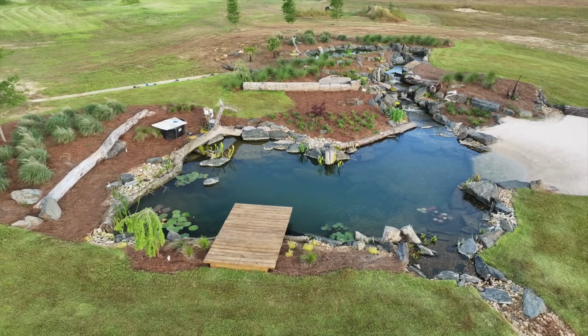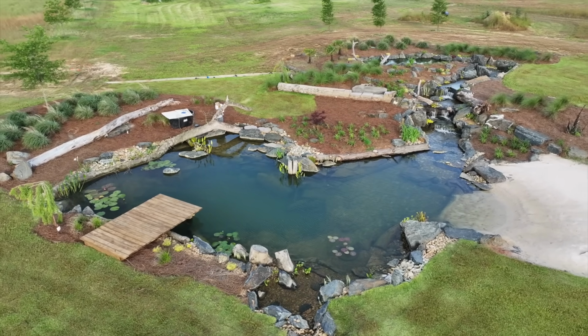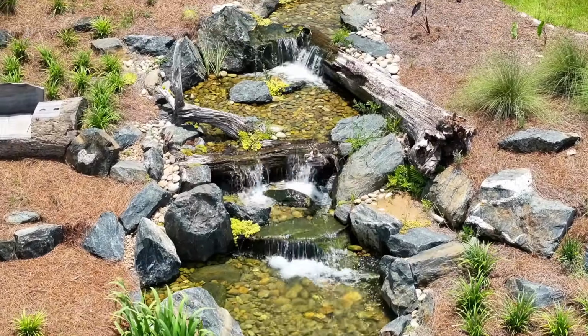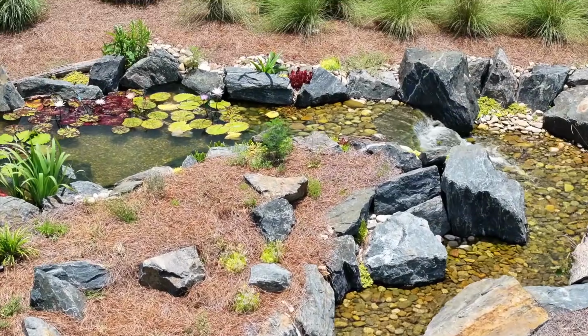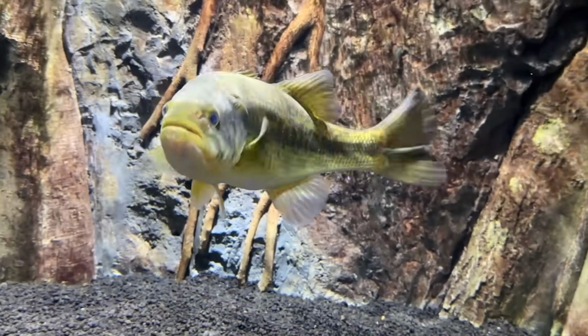But since it was his 2-year anniversary, we decided to release him back into the pond. And I asked you all in the last video if you would rather us release him into the 5-acre pond or into the newer Cedar Falls pond, and the overwhelming majority said Cedar Falls. So here's one last look at Tiger in the 300-gallon aquarium. Today's your big day, buddy.